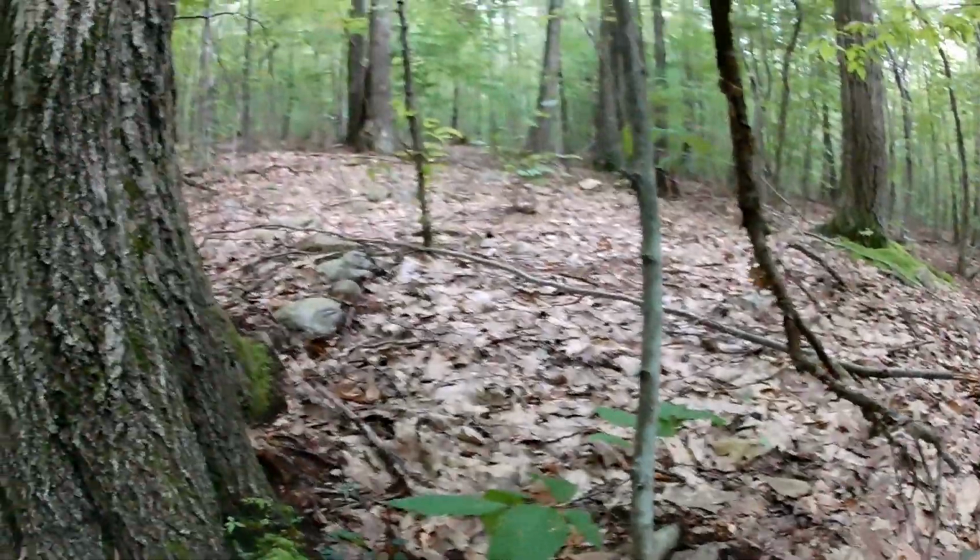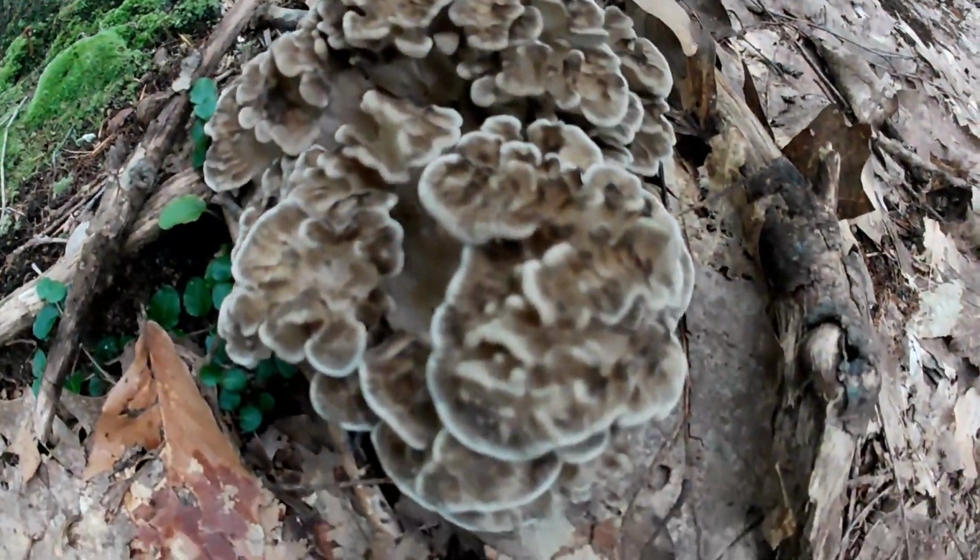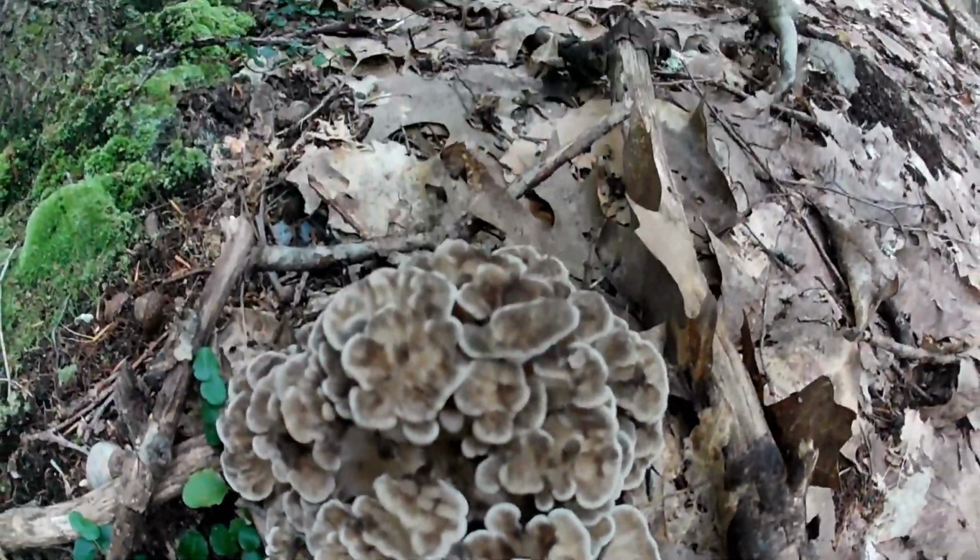Well, success. For the first time in two years, I have, I didn't find any here last year. So, okay, one year, whatever. Anyway, we have come across a hen of the woods. It's a small hen of the woods. The big ones get to be the size of my head at least, and they're a lot to carry.